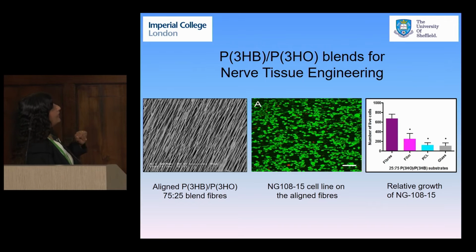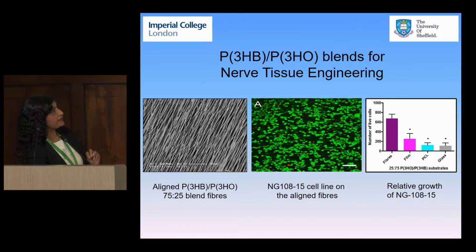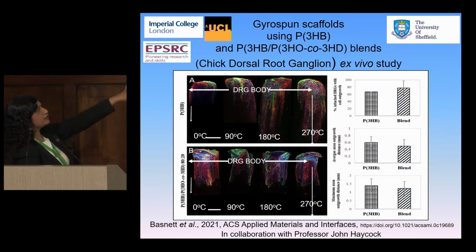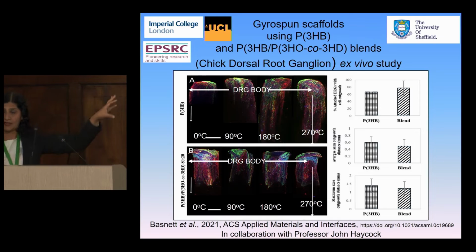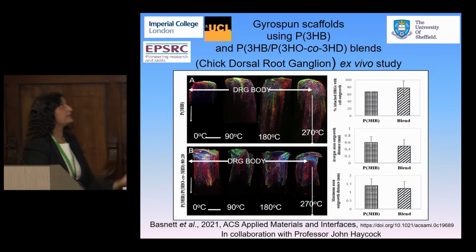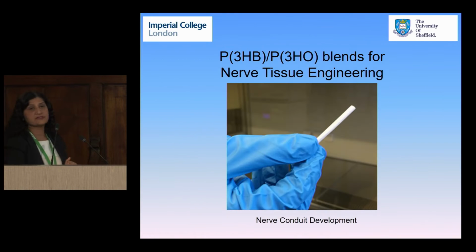So this is the PHA versus PCL. If you see that histogram very quickly, you can see the blue is tiny, and the PHA fibers are really high, showing the high biocompatibility of these materials. And I won't go through all this in detail, but we are looking at a dorsal root ganglion. We are seeing whether nerves actually grow into the PHA fibers, and the answer is yes, they do. It's all published, so if you're interested, you can read.